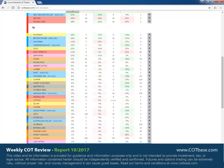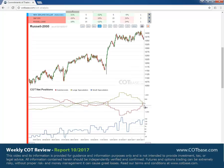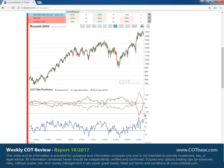Another index is Russell 2000 on our list. We have an 18% change. Interesting to see a bullish COT change signal here while we had the bearish COT change signal in the S&P market. Commercials have just gone above the zero line, barely above the water, meaning they're net long, and large speculators have become net short. Opening the 5-year chart, you can see that here we have a different picture.